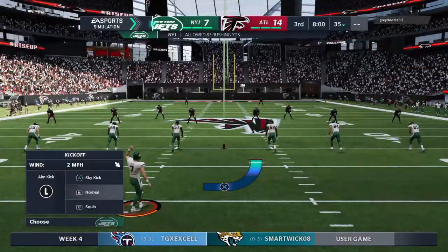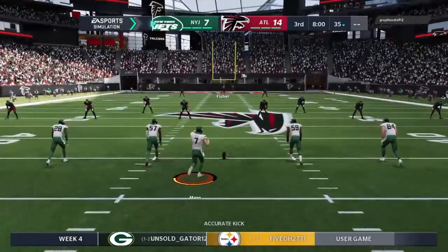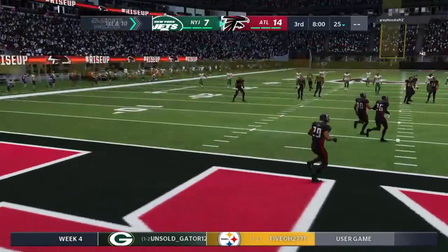As we'll send you down to Orlando, and we check in with Jonathan Coachman for our EA Sports Halftime Report. Coach, a one-touchdown ball game, 14-7 our scores. We get back at it on EA Sports.